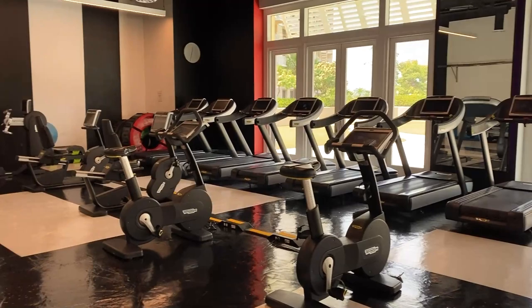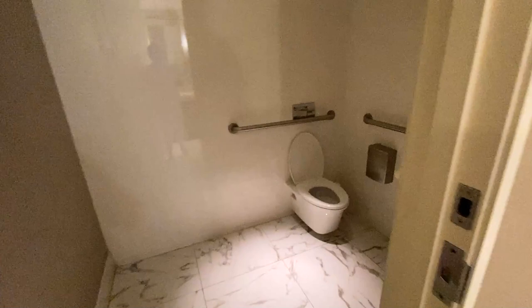Another shot of a bathroom, this time in the spa area. It's not every day you find yourself in such a luxurious resort that has a grand bathroom like this.